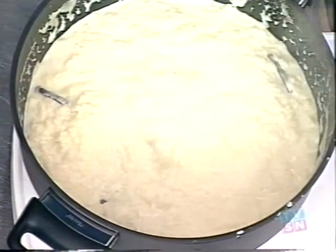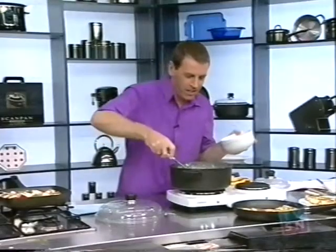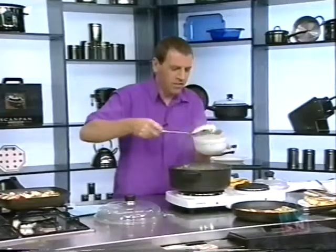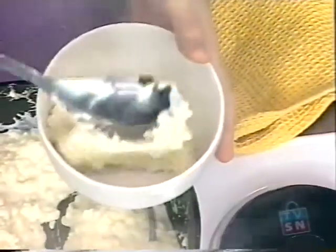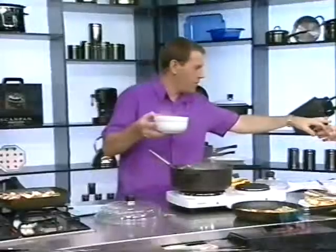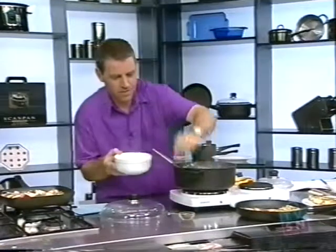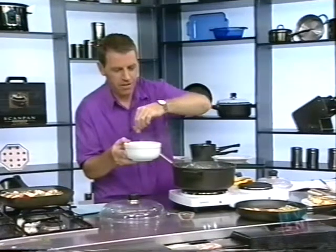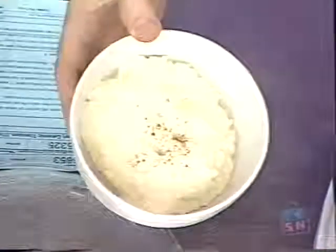Who wants the rice pudding? Kate wants the rice pudding. Well, I think Kate deserves the rice pudding after her hard work during this show. And again, we don't need to worry about using metal spoons and things. And just to finish that off, thank you, a little bit of nutmeg or cinnamon just sprinkled over the top. And voila, Mark's rice pudding.